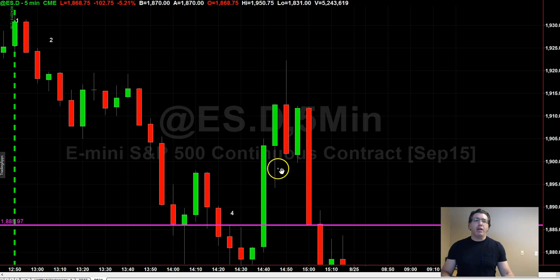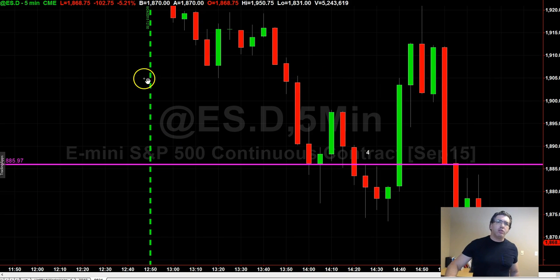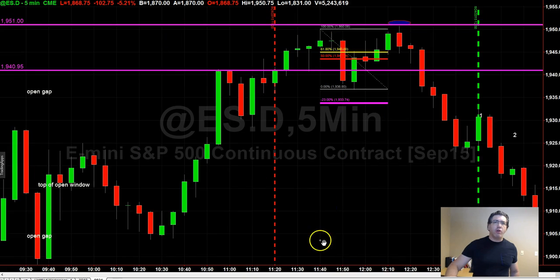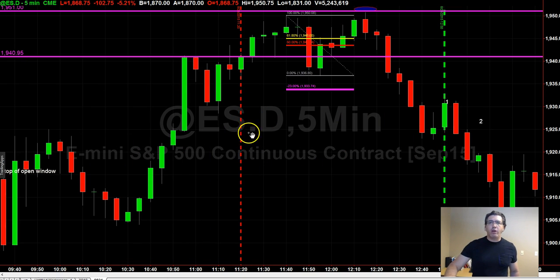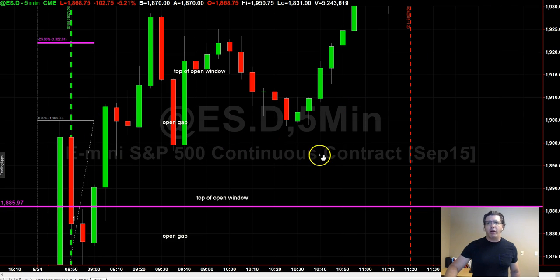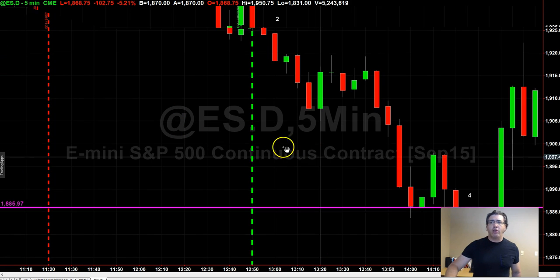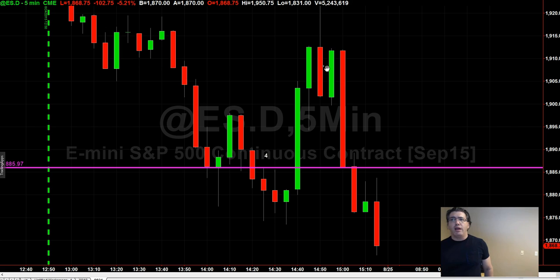Here's the key to this. We know not to press our shorts anywhere in here. Why? Because our swing long is working. Just like we know not to press our longs and to focus on the short side when the swing short is in. Same thing with the swing long over here. We get swing long over here. We were looking for an entry if this could have taken place a little bit earlier in the day, but no one gets crushed to the short side.